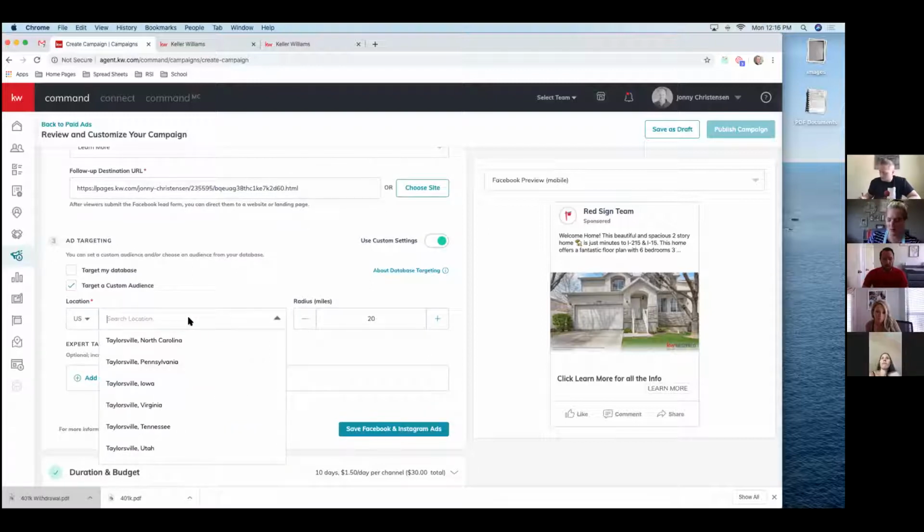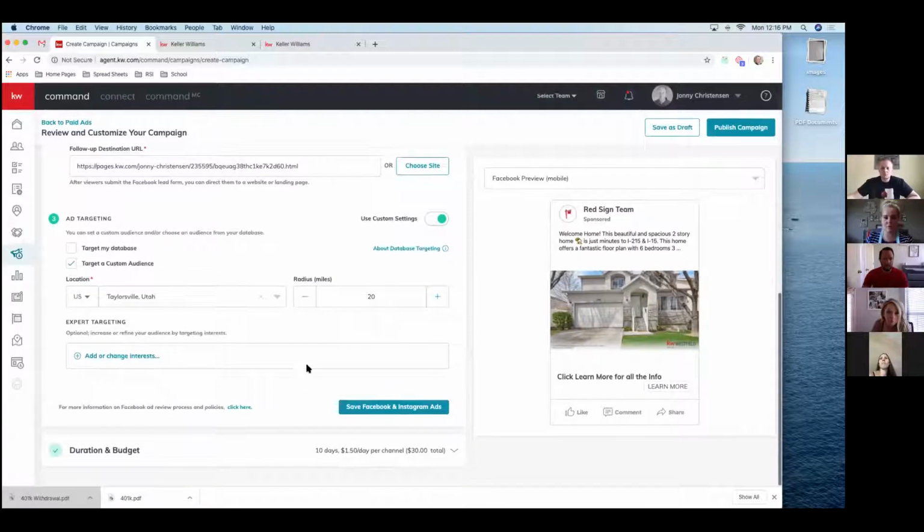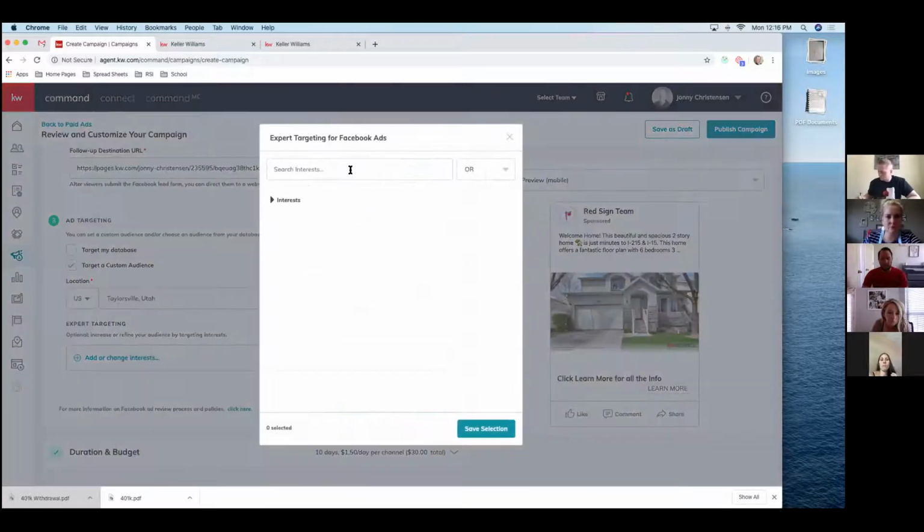So I do just use the address. 20 miles seems fine to me. I don't know if we'd want to go smaller than that. I think if you're looking in Taylorsville, you'd probably be okay. Anything around there. And then I add a bunch of interests.